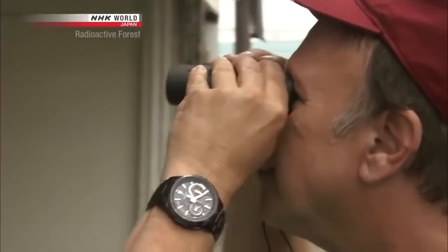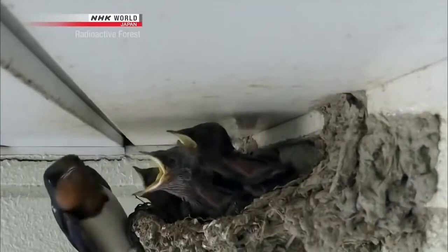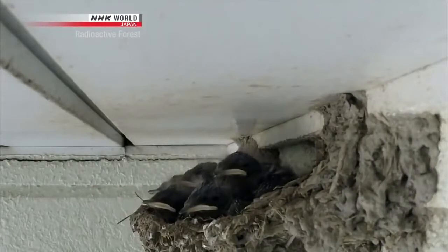However, in Japan, there are few researchers who are capturing and studying swallows. As a result, not enough data is being collected to conclude whether abnormalities are occurring or not. But evidence that radioactive materials are contaminating swallows has been found.